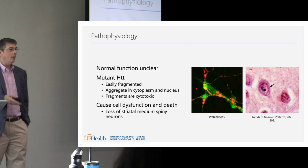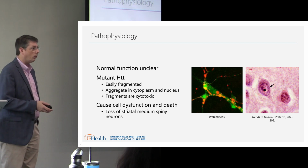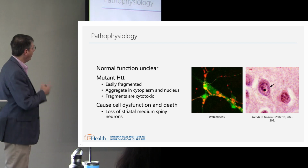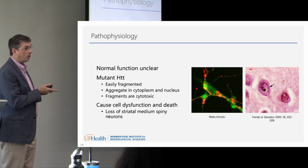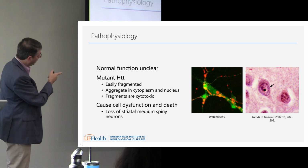So what does this protein do? We don't really know as much about the protein in terms of its normal function. It's a huge protein, actually. It's one of our largest proteins. The mutant protein we do know a lot about. It fragments easily. It forms aggregates in the cell. Basically, it clumps up, and these clumps you can actually see on the microscope.